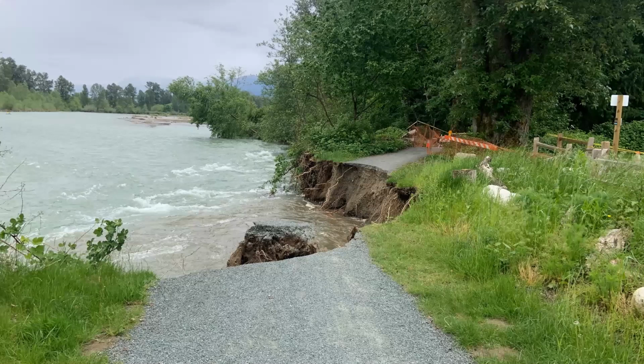So this photo was taken on May 16th, 2 days after the last photo. And you can see the progress of the erosion. The trail is now fully split, and there's a turbulent eddy that's developed in this little pocket that the river's made. And it's really making a mess of things there.